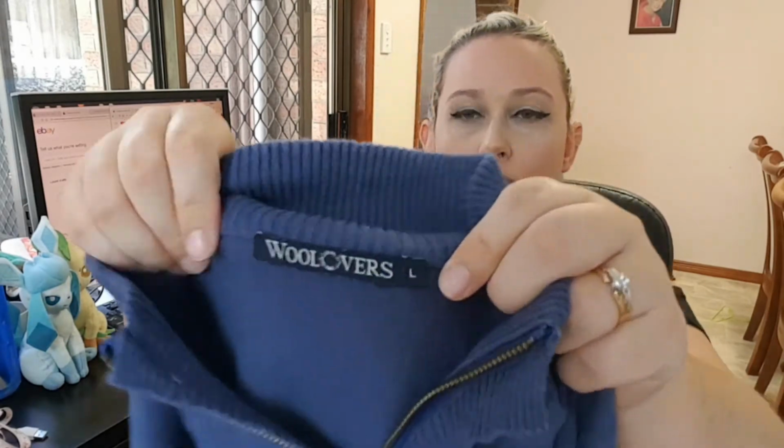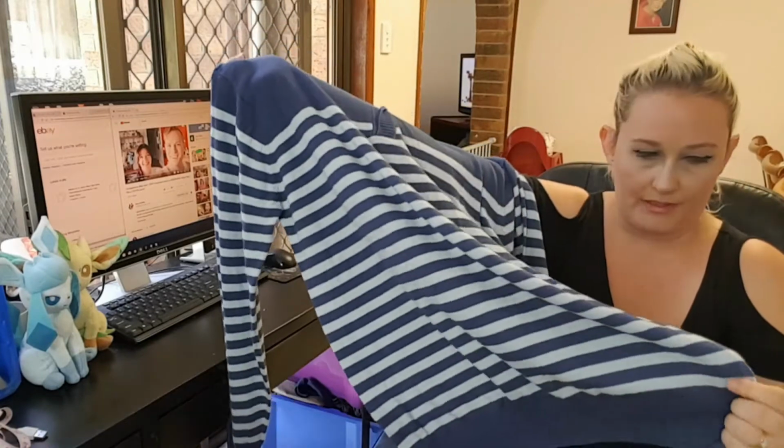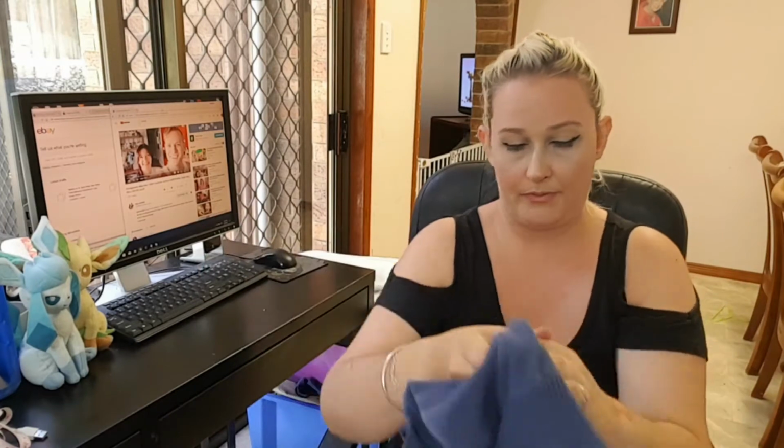I grabbed this because it's got cashmere, and anything cashmere works for me. And I know it's not winter here in Australia. It's piping hot, like 31 degrees today, and I'm sweating just sitting here even though I've got my aircon on. But anyway, this is called Wool Lovers, size large, and it's got cashmere and cotton. It's really soft, and there's nothing wrong with it. There's not even lint on it. So I'm happy with that purchase. I might put that up for 20 even though it's summer, and someone in another country might buy it because I sell items worldwide.